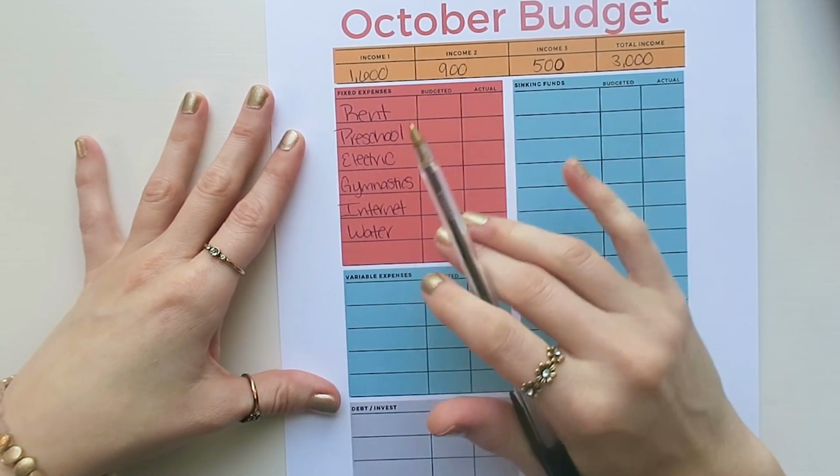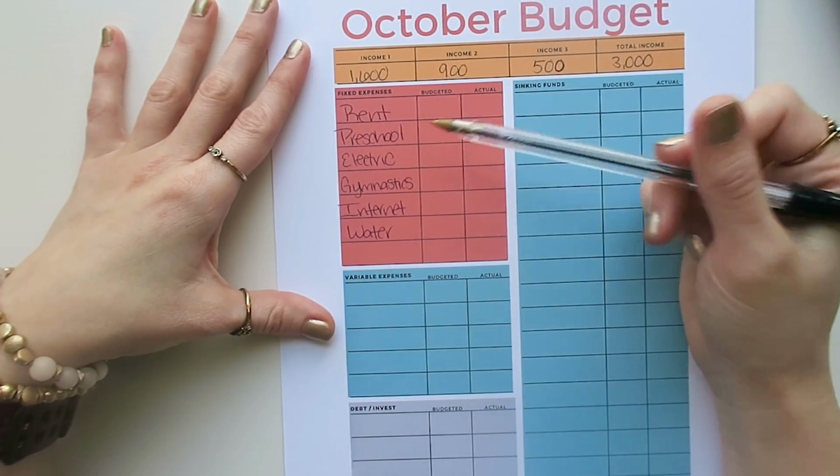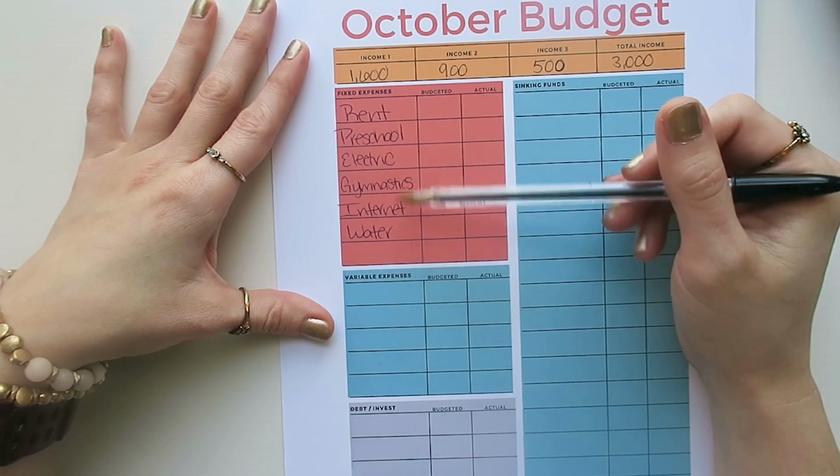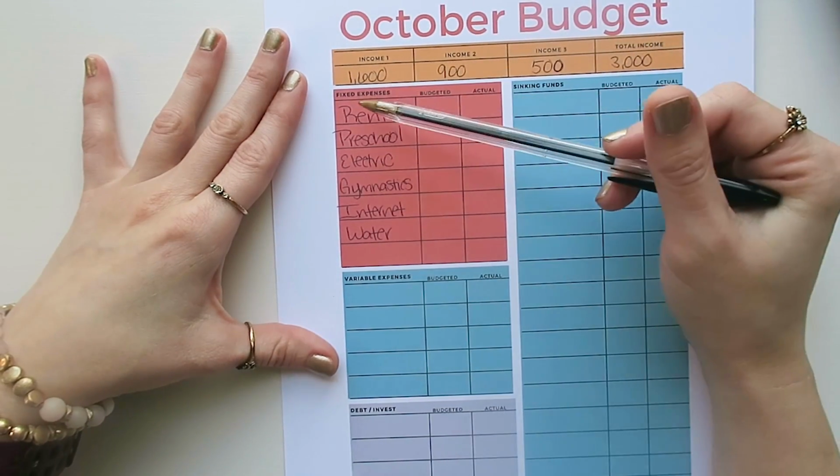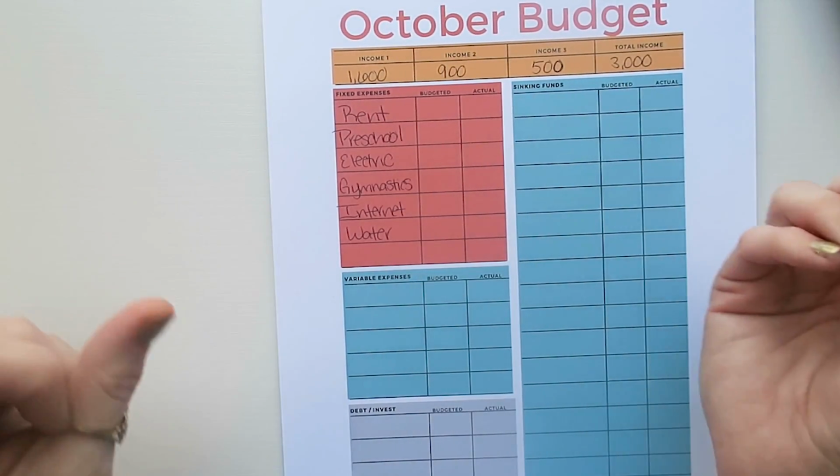Okay, so I am an all cash budgeter, so I do pull out my fixed expenses and I put them in a binder as well. I get a lot of questions about this, so I just want to go ahead and explain that really quickly.